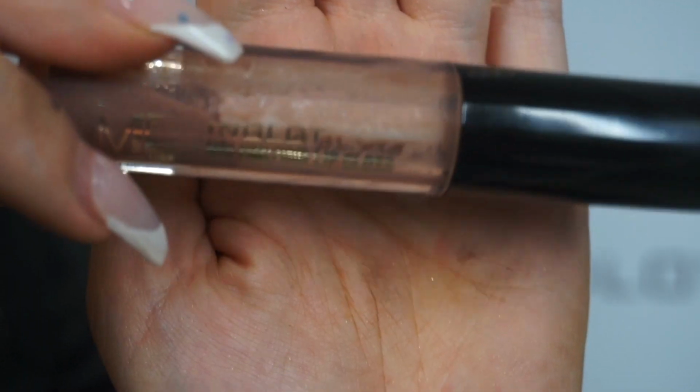So next I'm going in with one of the 3D Me Like glosses, and this is the shade Manhattan. It's a lovely pink nude. So these are really volumizing without feeling like a tingly feeling on the lip.